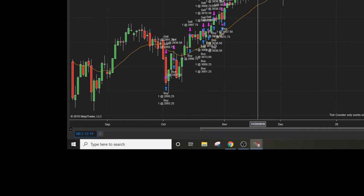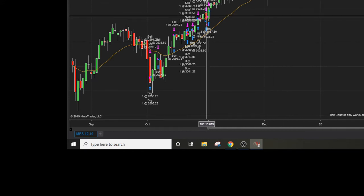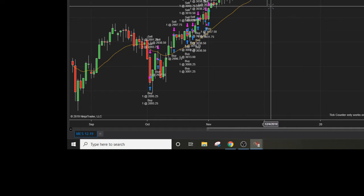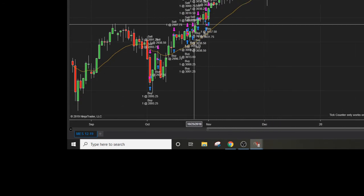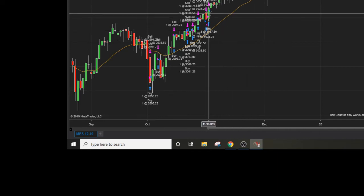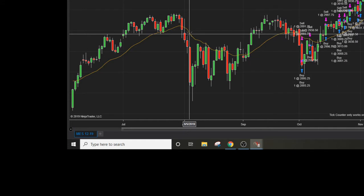But as you can tell, we pushed through that, and now we've made a new high. We're at 3,100 and where did we go to? Almost 3,160. Since then, it's just been going up and up and up. We've had a correction right here, a retracement, just to average out some prices. Just a nice little pullback, and I'm not really sure what's going to happen from here.